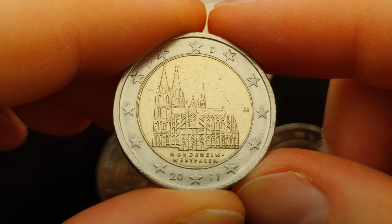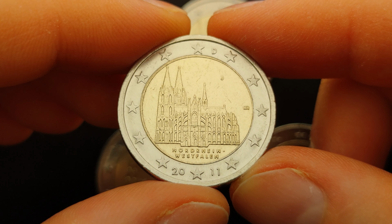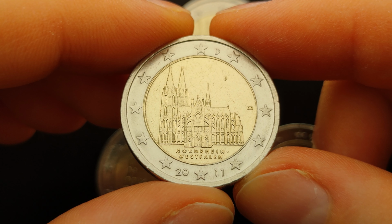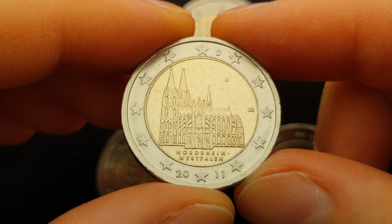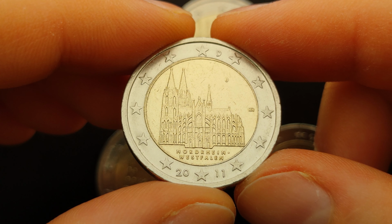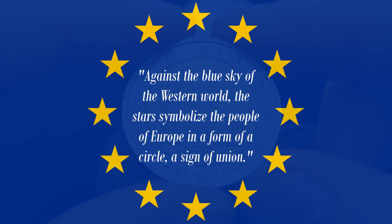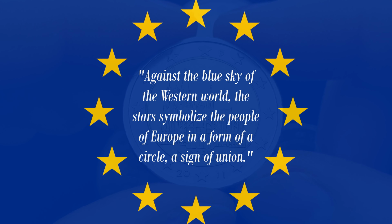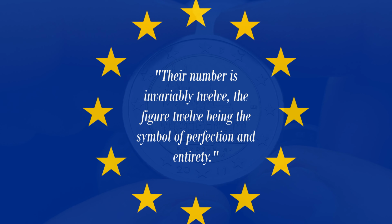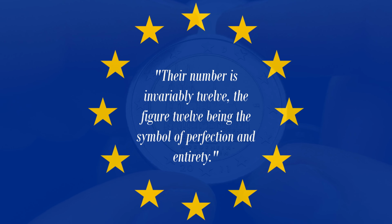Although the euro also started with 12 countries in 2002, the reason for the 12 stars on the euro coins and the European flag is a different one. The Council of Europe described the symbolism of the flag in 1955 in Paris as follows. Against the blue sky of the Western world, the stars symbolize the people of Europe in a form of a circle, a sign of union. Their number is invariably 12, the figure 12 being the symbol of perfection and entirety.